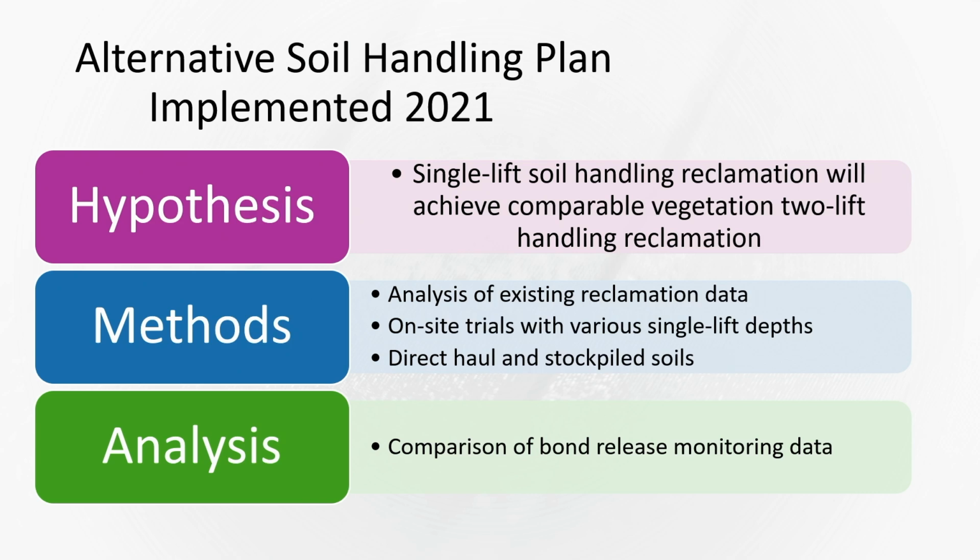And the area looks really great now. I mean, it's coming up great. I think it's in 2026 and 27, as Corey mentioned, at phase 3, 10 years of growing seasons. 9 and 10 will monitor. We'll submit that data to the DEQ, I think in 2028, if I remember correctly. And hopefully that comes back successful and helps us push toward our goal for a single lift push-up. Comparison of bond release monitoring data on the analysis.